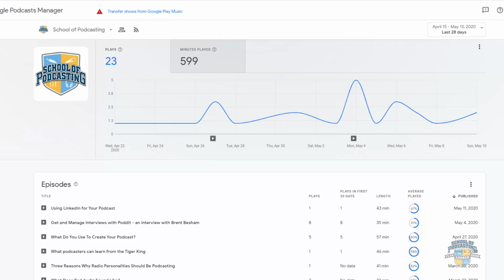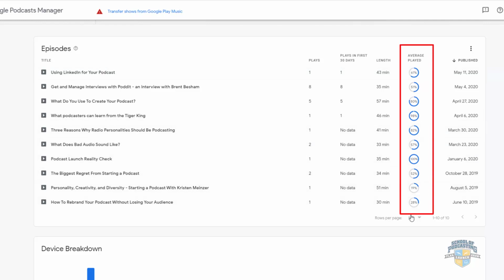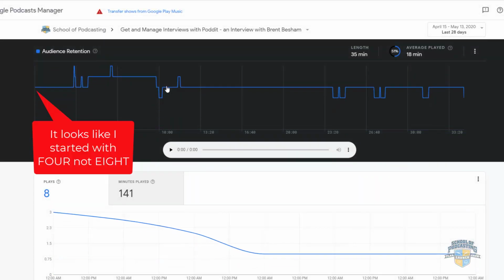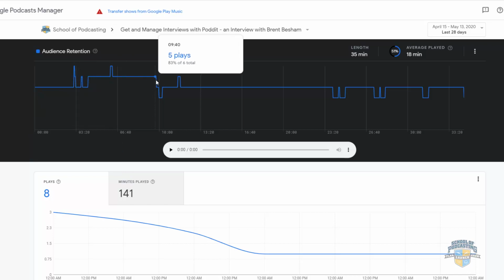But if I wanted to, you can see down here how far people are listening. And in this case, this is horrendous. Now it's only one person, so keep that in mind. These aren't huge numbers. But if I go in here, I interviewed a guy from Podit, and I can see that it was 35 minutes long and people lasted about halfway. Well, you can actually click on this. And what's pretty cool is I can see here where people either went up or down, and maybe I lost some people here.